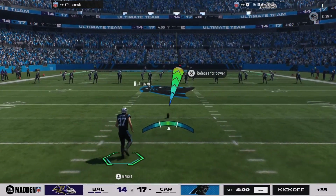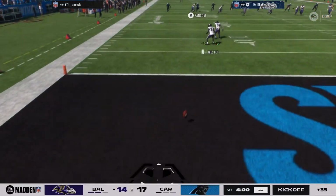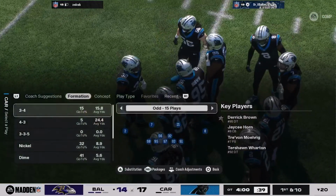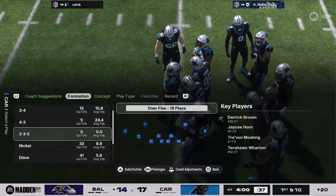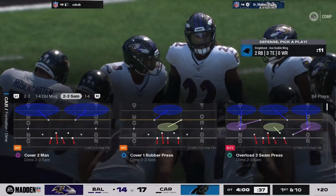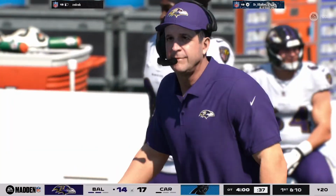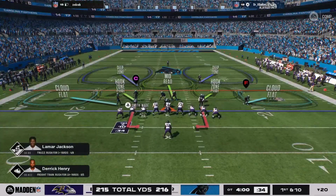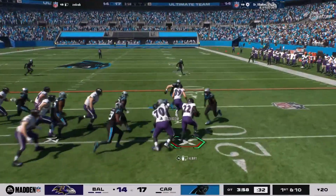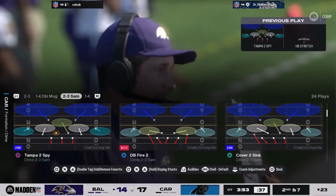So the opening drive of overtime yields 3. Can the opponents respond? They receive the kickoff now. That ball going to hop into the end zone. It's a touchback that will come out to the 20-yard line. Three tight ends in the game to start the drive. They'll start out on the ground with Henry, and he'll get 2 on this one before being taken down.